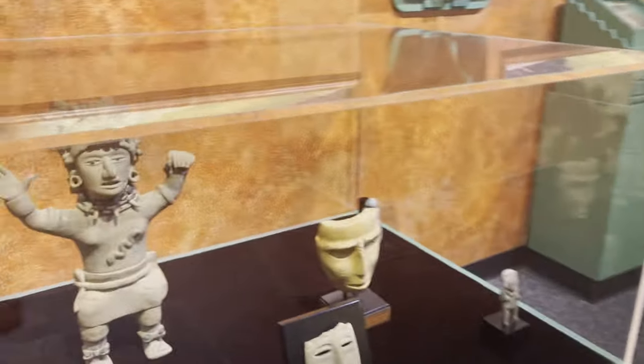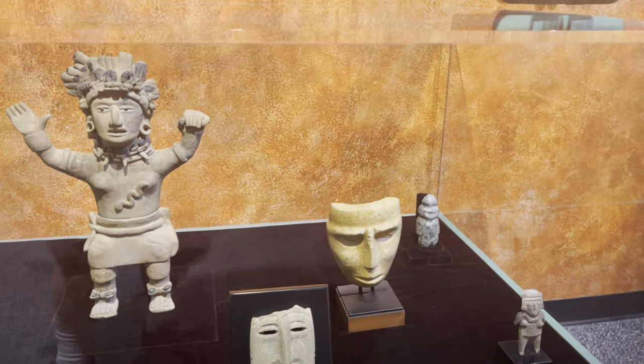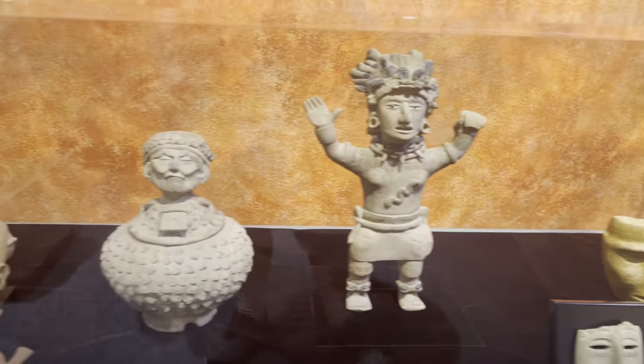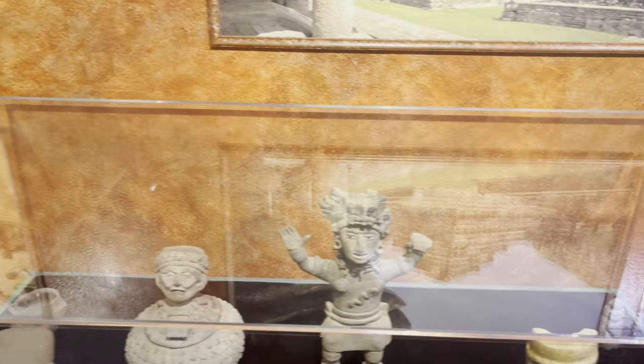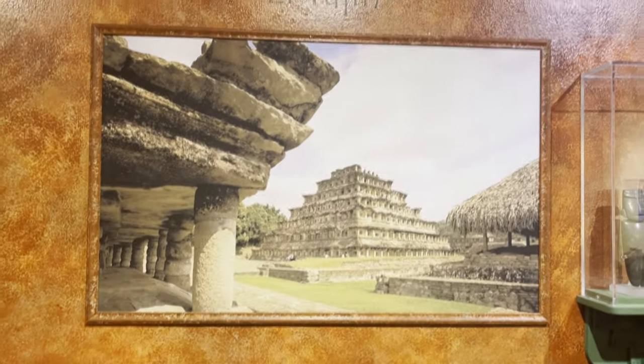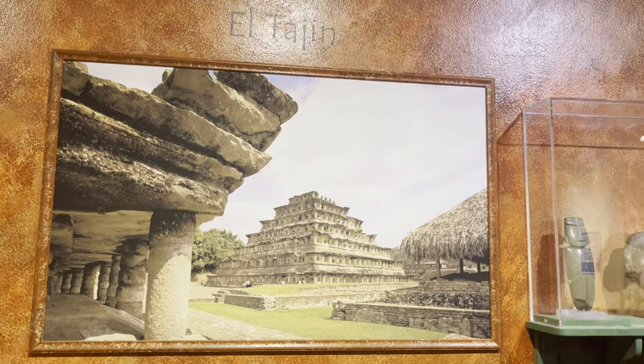Amazing, still in good condition. Wow. Much respect. This was in the Gulf Coast area.